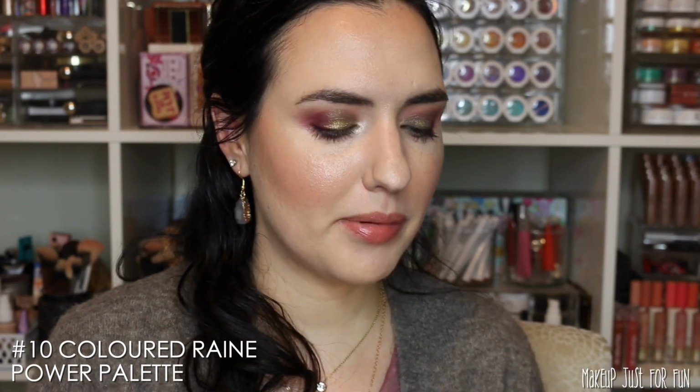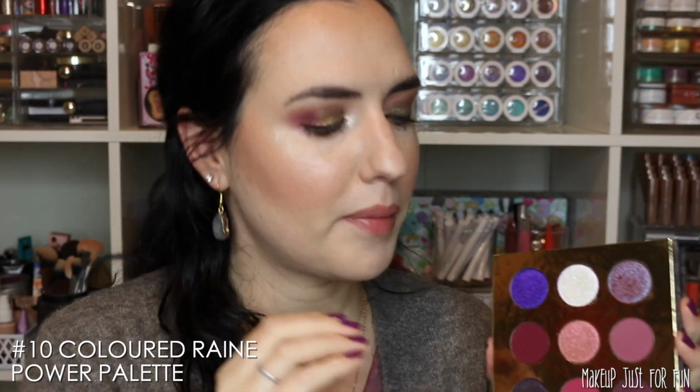All right, in the number 10 spot, I'm gonna sneak in a palette from 2019 that I didn't get my hands on until 2020, and it quickly shot to the top of my favorites. This one's from Colored Raine. It's the Power palette. I love purple. Purple is my favorite eyeshadow color to wear. This Power palette has some of the most beautiful purple shades.